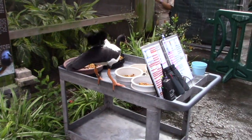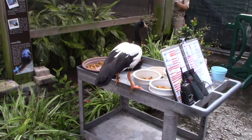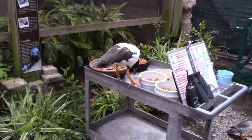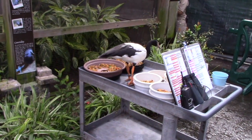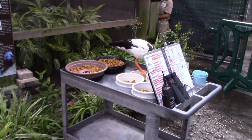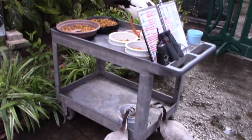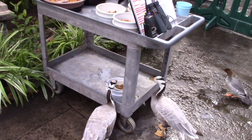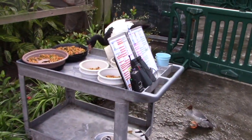Got a keeper here feeding the birds. Oh, this one knows what to do. Popped right up there. Doesn't want to wait its turn. Yeah, they're going to help themselves. Stepping on everybody's food. Oh, look what you did.